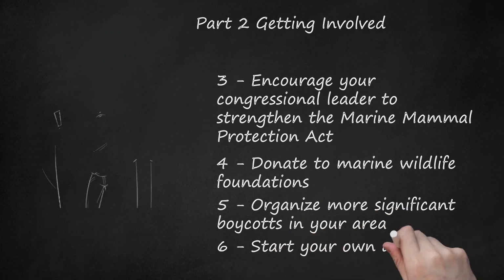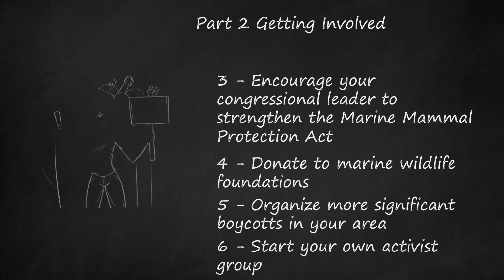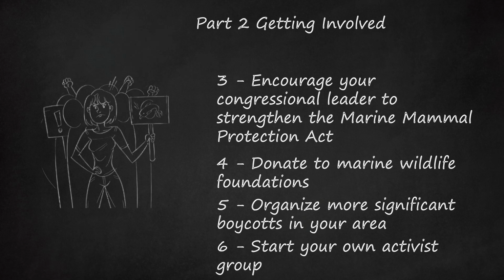6. Start your own activist group. If you've got a growing group of like-minded people concerned about the plight of the dolphins, consider starting your own activist group to organize protests, boycotts, and stage information disseminating meetings so that more and more people will become aware of the issues. The more people involved, the more the government will have to listen and make the changes necessary to take action. Media is the strongest source of defense for fighting against the threats that harm dolphins.